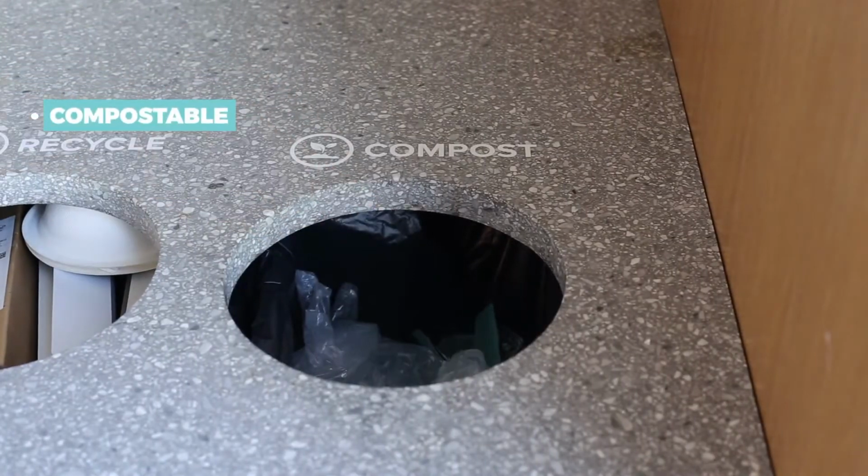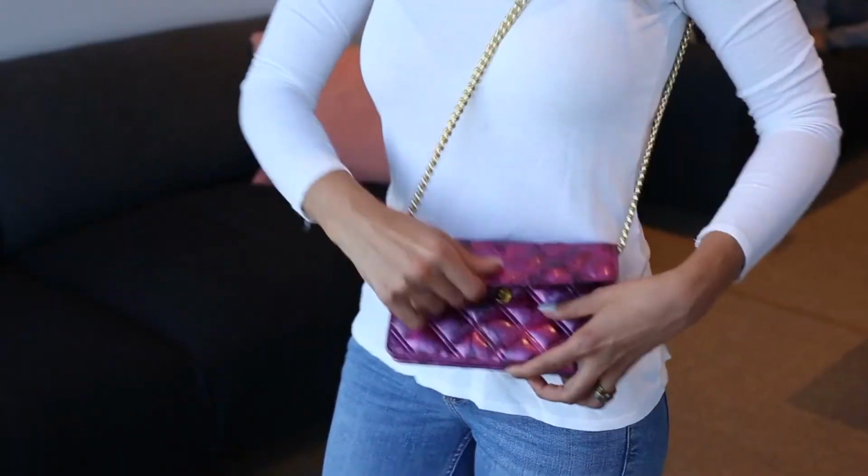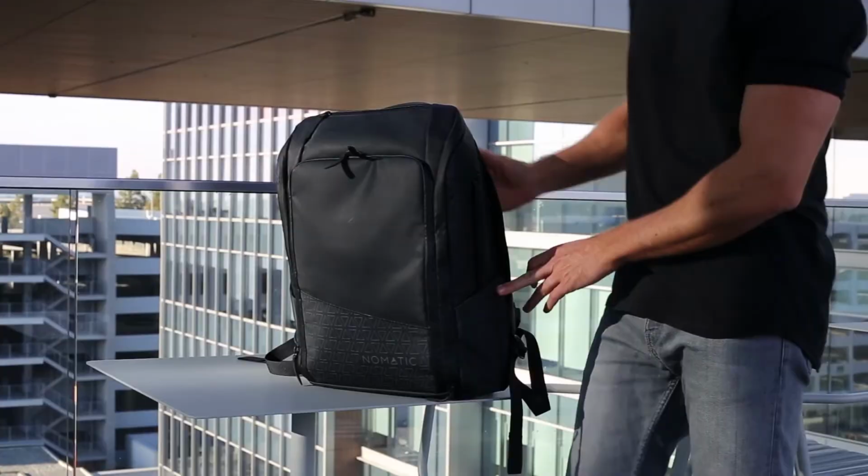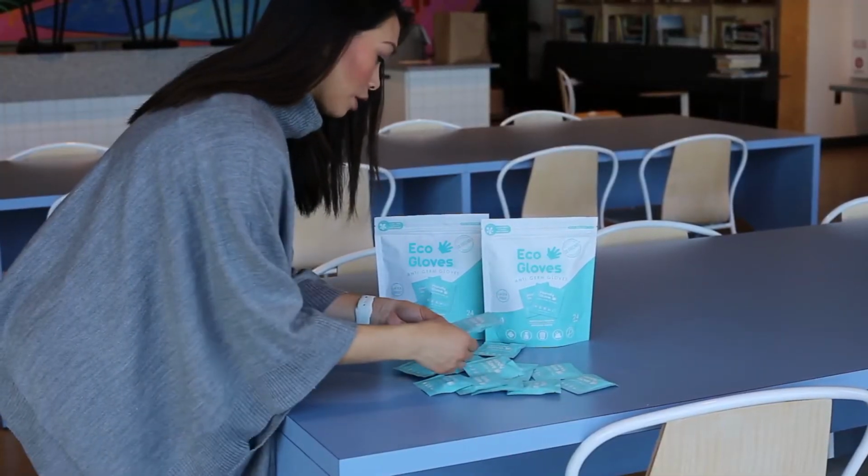And what I love about this product is that it's 100% compostable, biodegradable, BPA-free, latex-free, and completely eco-friendly so you can use them without guilt. And they come in these convenient sized packets so you can stash them in your purse, wallet, pocket, and even diaper bag without hassle.